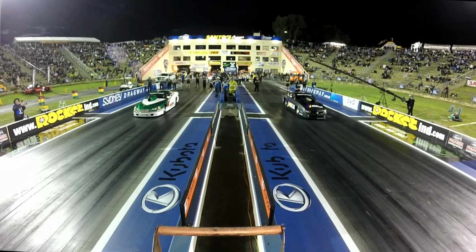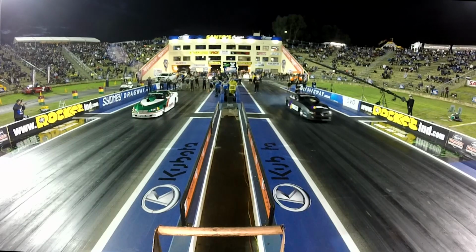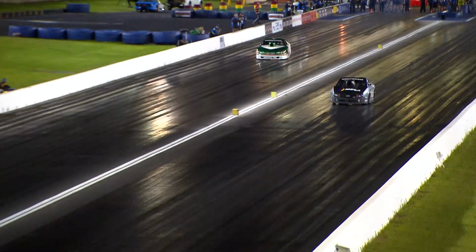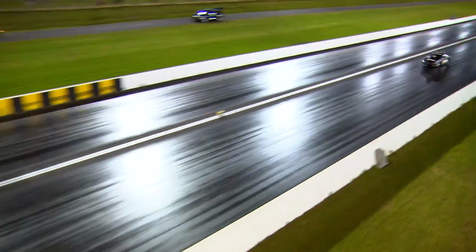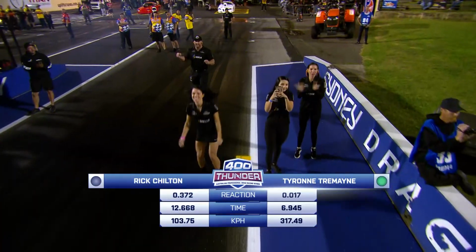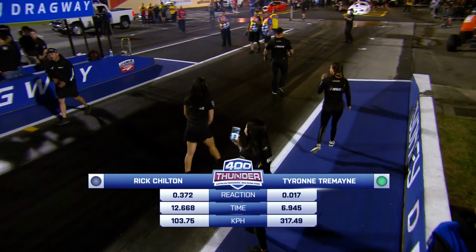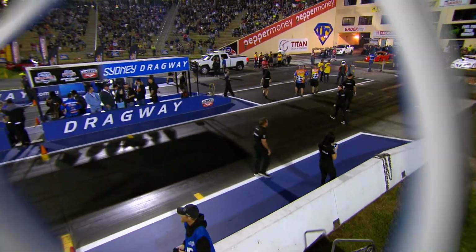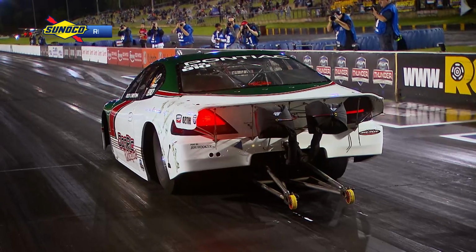Tyrone Tremayne for Mega Bulk Fuels, Next Gen Speed Flow. He wants to try and make this an all-Tremayne championship final. Needs the win and needs a good ET. He's got a massive hole shot out there. Well, Tremayne went 9.9 to the 60 foot. He was sub 1 second, takes it through, goes 6.94, 317 kilometres per hour. Rick Chilton was off the accelerator pedal, rolled through for a 12-second pass, but it's all Tyrone Tremayne here, Rob.